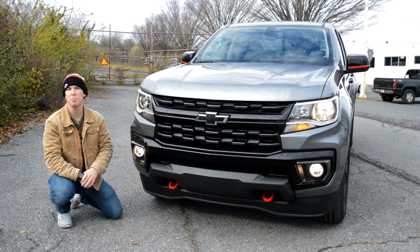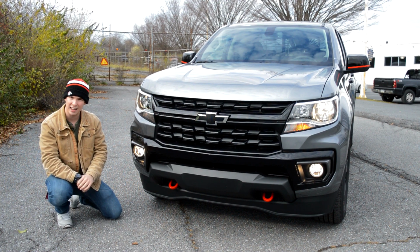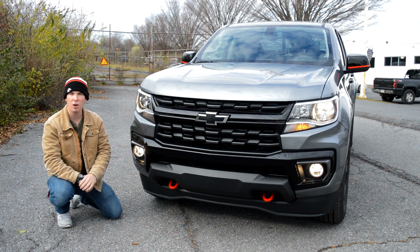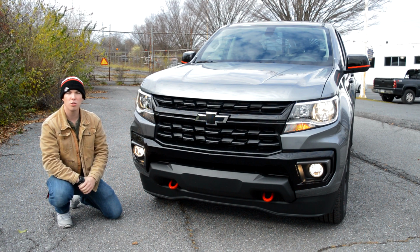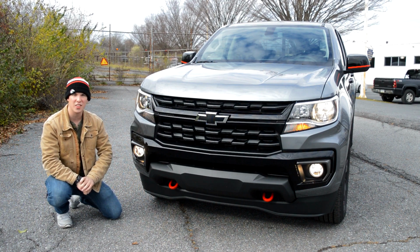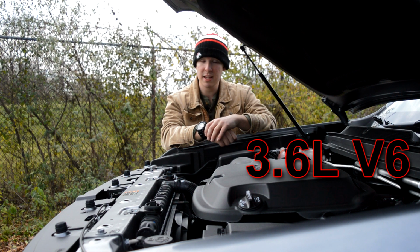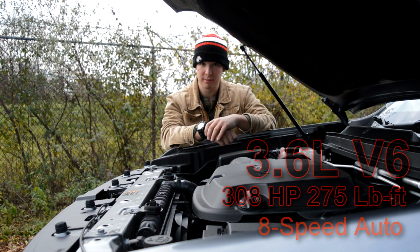If I had to levy one complaint towards the front end of this truck, it disappointingly only has halogen headlights, turn signals, and fog lights. No options for LEDs yet, though hopefully on the 2022 or 2023 new body style, those will be options on the Colorado and the Canyon. That's a complaint I also mentioned on the Canyon. Moving underneath the hood in the 21 Colorado, it is powered by a 3.6 liter V6, making 308 horsepower and 275 pound-feet of torque. That's mated to an 8-speed automatic transmission.